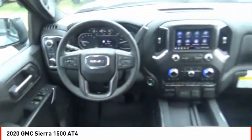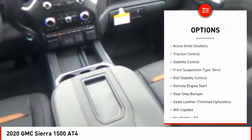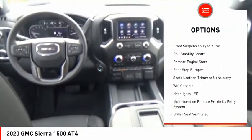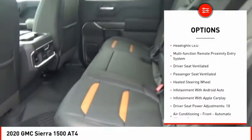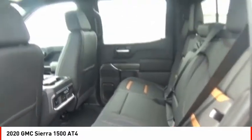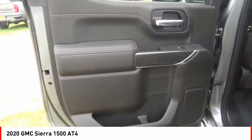Here are some of this vehicle's great options: power windows with safety reverse, hill descent control, cargo bed light, LED, active grille shutters, traction control, stability control, front suspension type, strut, roll stability control, remote engine start, rear step bumper.